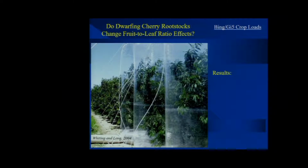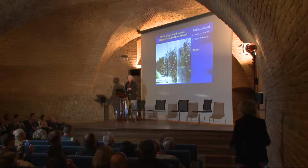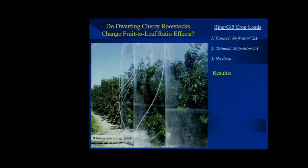So 20 years ago, as we were learning about dwarfing rootstocks, we started asking the question: does this genetic revolution affect photosynthesis physiologically, and the relationship between fruits and leaves? So we took Bing cherry on Gisela 5 rootstock. We had a normal crop load of 84 fruit per square meter of leaf area. We thinned another tree to 20 fruit per square meter of leaf area, so 25% of the normal crop load. And on one tree, we took all of the fruit away.